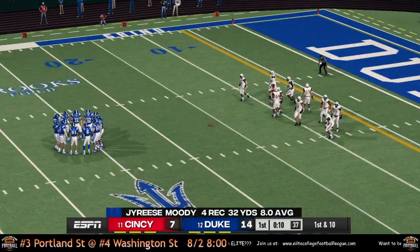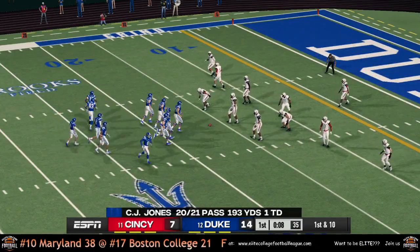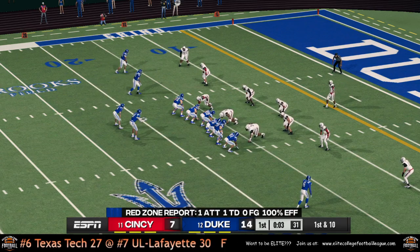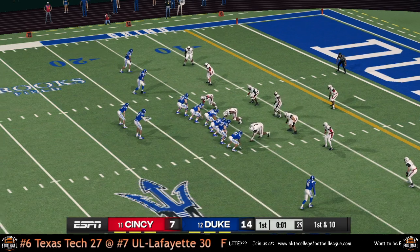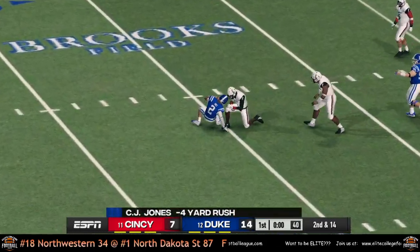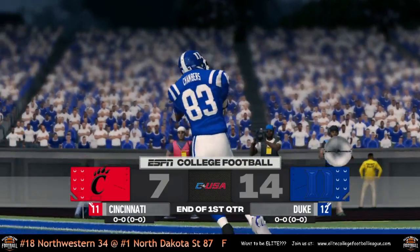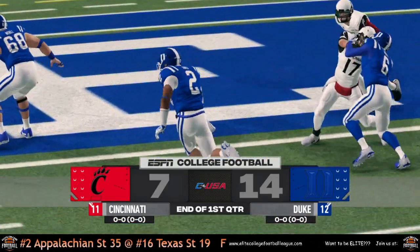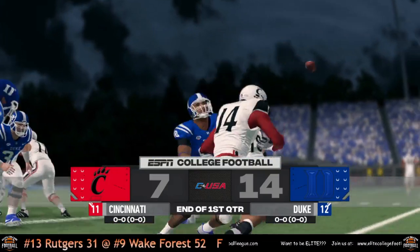Moody with an 11-yard reception. But back, as I was saying, Duke is just driving it down the field with no problems so far. Read option play, and Jones gets dropped for a 4-yard loss. That is the end of the first quarter. Duke is up 14, Cincinnati 7.